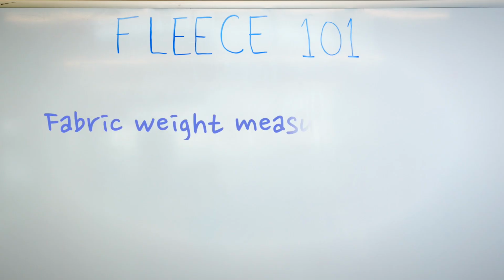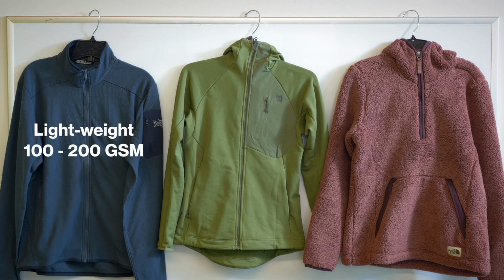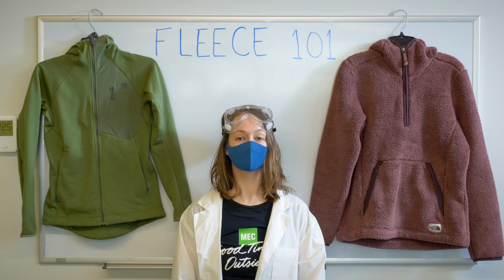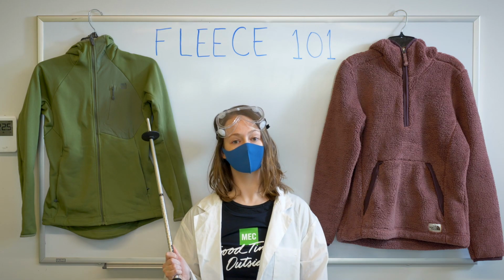The fabric weight of fleece is measured in grams per square meter, or GSM, and tells you how thick it is. Light or micro fleece is around 100 to 200 GSM. Midweight is 200 to 300, and heavyweight is anything over 300 GSM. As well as weight, fleece can have a high loft, which means it has a cozy, fur-like texture, or it can be a tight weave, which has a texture closer to cotton.